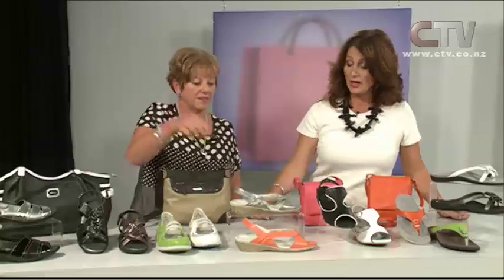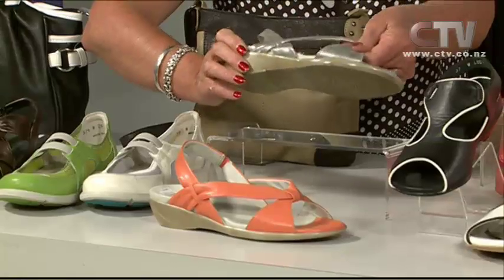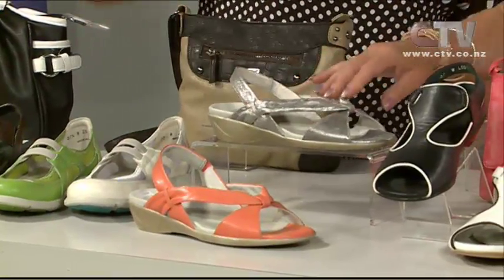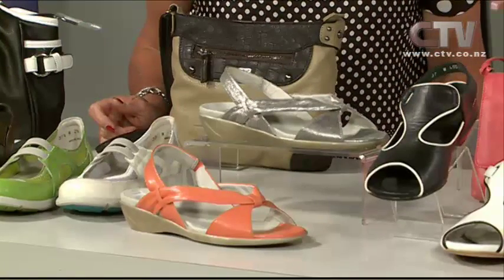Nice colours here as well, actually. Yeah, that's another Zera. So just nice soft leather. Isn't it beautiful? Everyday wear, even you could wear that out at evening too. Absolutely, you could. A little silver sandal goes with everything, doesn't it? Yep, in the summer it's nice.